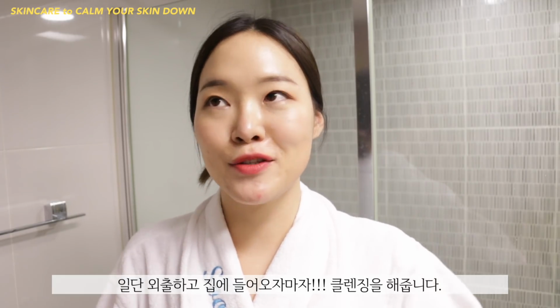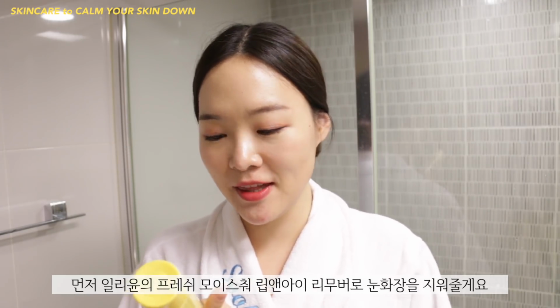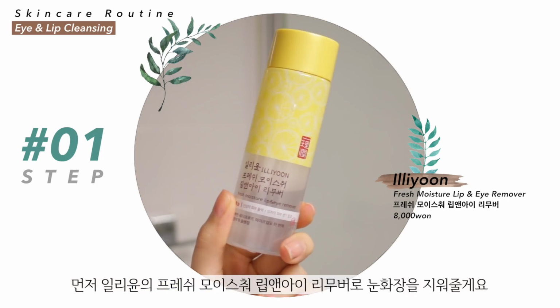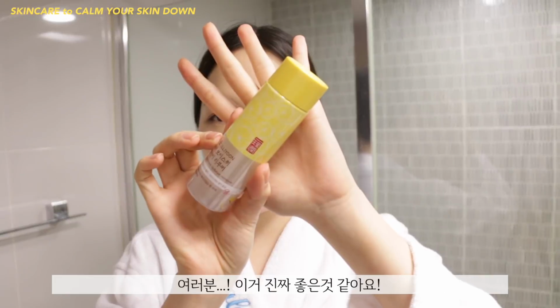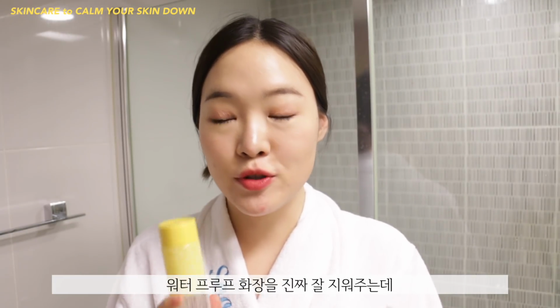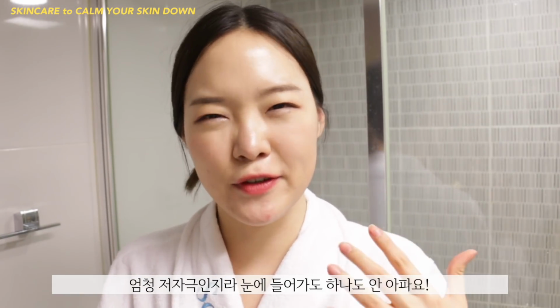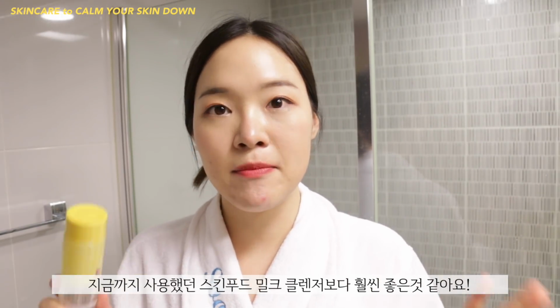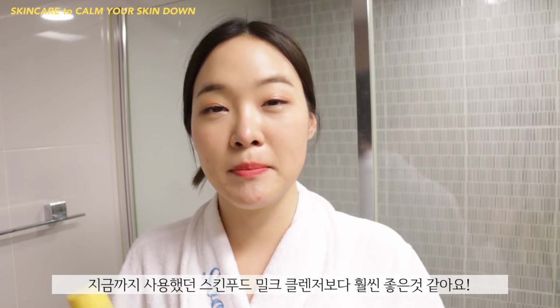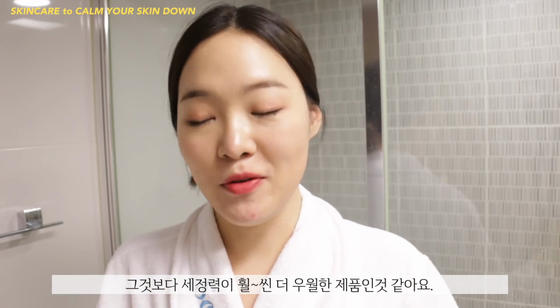First thing I do as soon as I step inside the house is remove my makeup. So first I'm taking this Illiyoon Fresh Moisture Lip-and-Eye Remover that looks like this. Guys, this is so good. This removes your makeup super well and it's not irritating. Like, it doesn't sting your eyes even if you get it in your eyes. And I like it even better than the Skin Food Gentle Milk Cleanser. I think this does a way better job in removing your makeup.